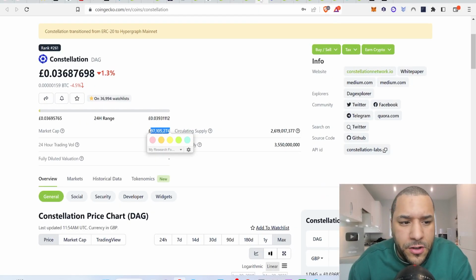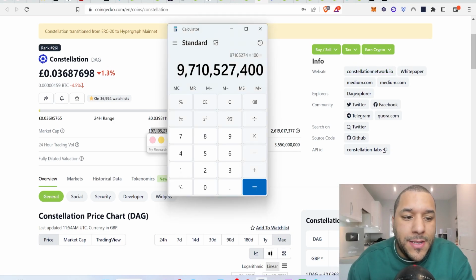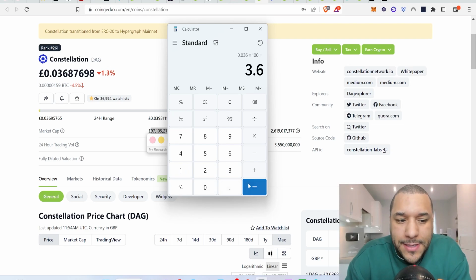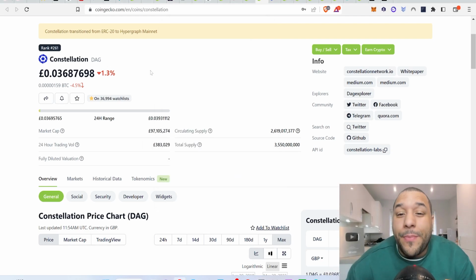So just touching on it real quick, Constellation DAG, I said 100x puts it at 9.7 billion. What does it do to the price? Right now, the price is 0.03 pence. Times by 100, I'm talking a £3.60 price, almost around about $4. I think it's doable. It's going to set many people up for greatness.